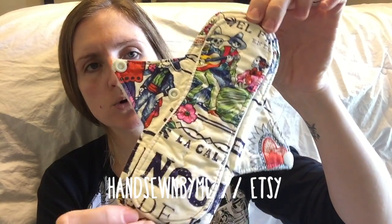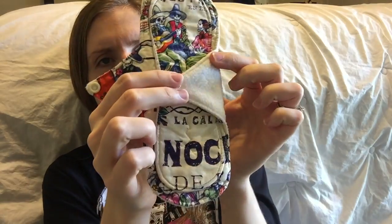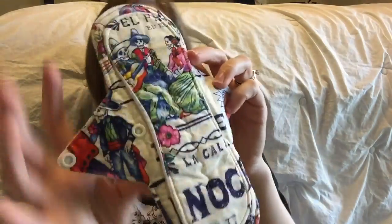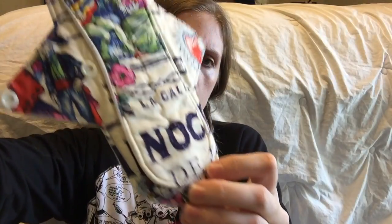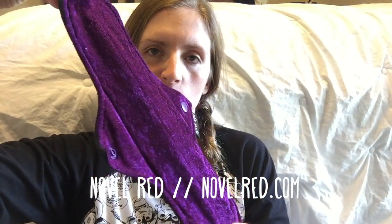It is an exposed core 9-inch pad with cotton as the topper and fleece as the backer. I really like this topper. I think this topper is really cute. I think it's great. Then I have this 11-inch Novel Red, another purple crushed velvet pad.